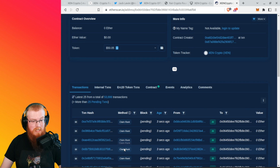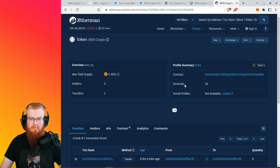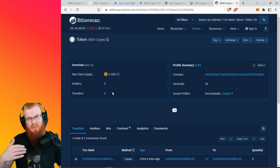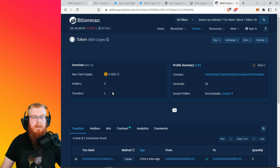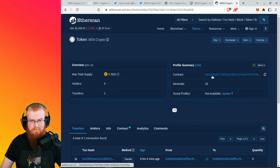You can see all the people claiming their rank. And then if you click on Xen Crypto itself, here it is. There's no holders yet, because you have to wait to mint it, and the minimum is a day. So tomorrow will be the first day that people can start minting their Xen. And one person down here somehow tried to send 0. So they actually successfully sent 0 Xen to a different wallet, or to themselves. So, okay, cool. So here it is.